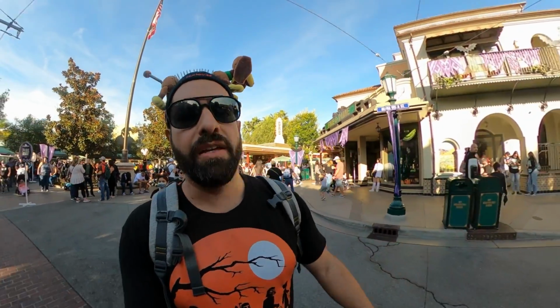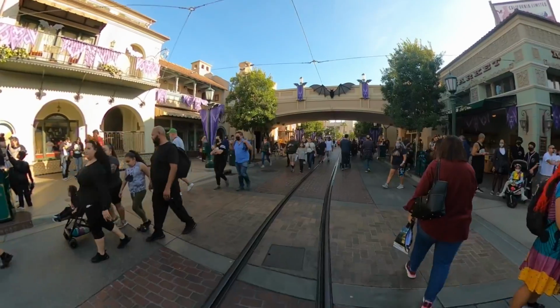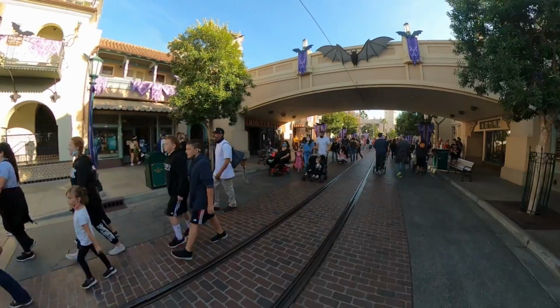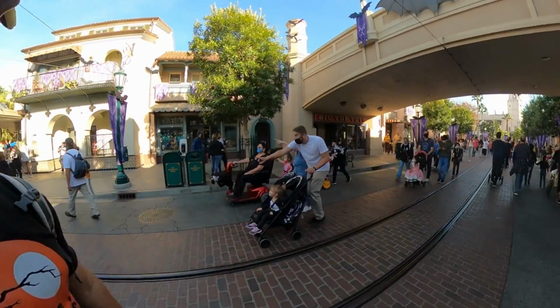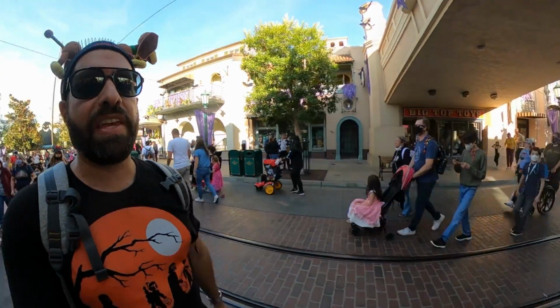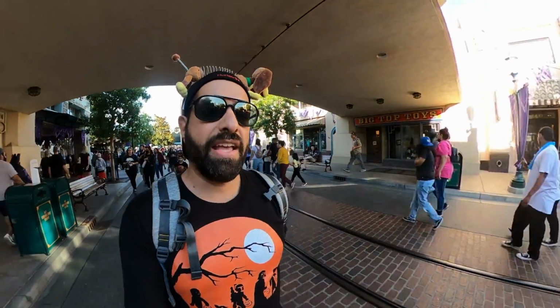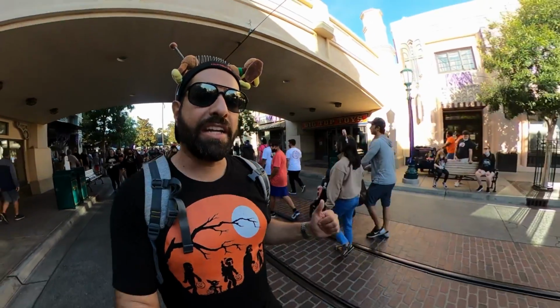In Buena Vista in DCA. Here to pack in a late afternoon, early evening, getting our Oogie Boogie on, and then heading our way back to Disneyland in time for the fireworks spectacular and closing out the night.